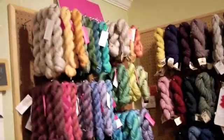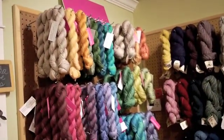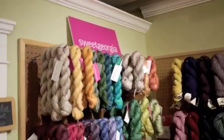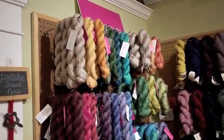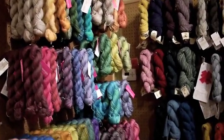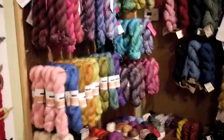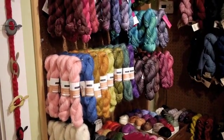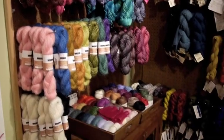And then this is our Awesome Wall of Lace. So Awesome Wall of Lace includes a whole bunch of Sweet Georgia. That's her pink sign way up there. We have her Cash Silk, yum, a little bit of her Merino Silk, a whole bunch of her Sea Silk lace just came in. Down below is the Louet Kidlin, which is the linen and mohair blend that I featured a week or two ago.